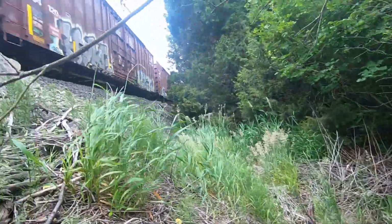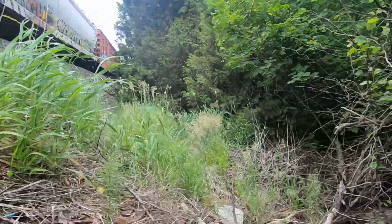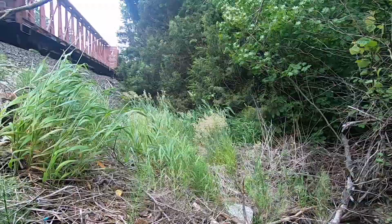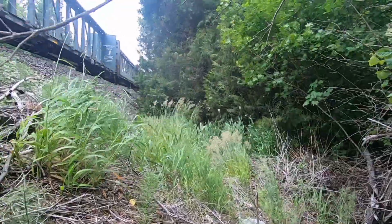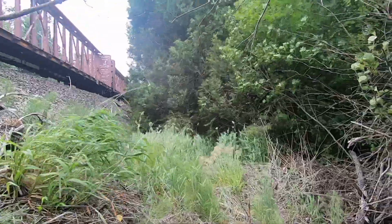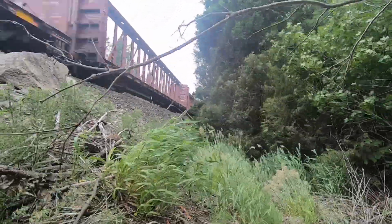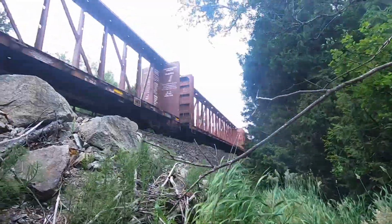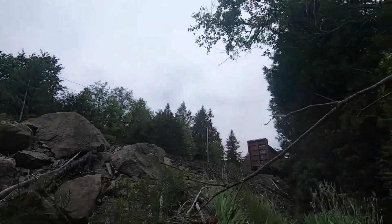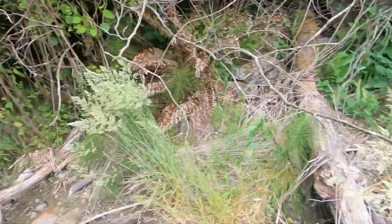So we're waiting for this train to pass again. Strong wind, dude. Woo! Hoping no branch is falling, because that's gonna suck. Oh, look at that. Yo. That's cool. Okay, back to video.